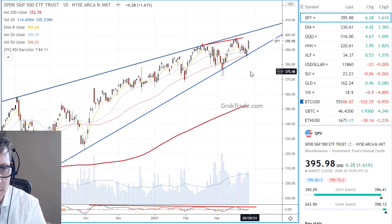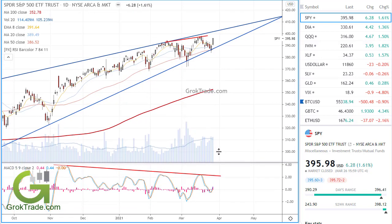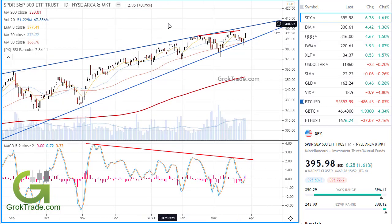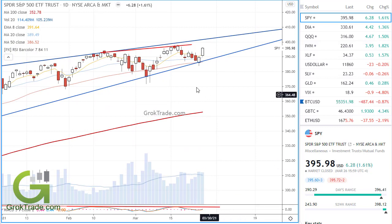All right, take a look here. We continue in the big rising wedge. If you look here at the MACD centered oscillator, we have a big bearish divergence while we're going higher in this trend. But the problem is we are slowing down. Last two trading sessions, Thursday and Friday, were on big volume.